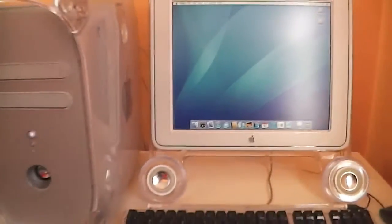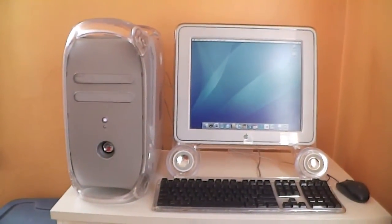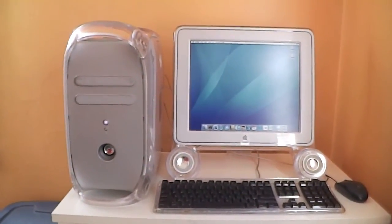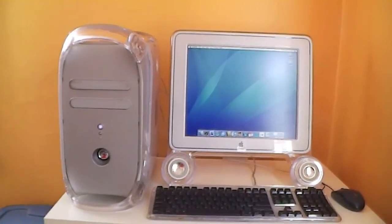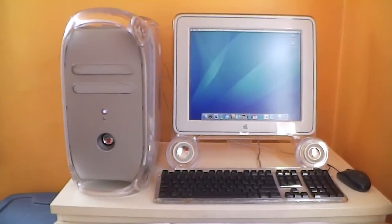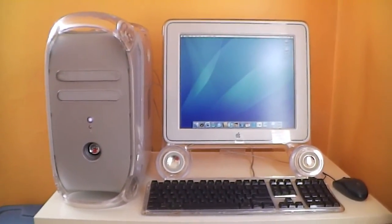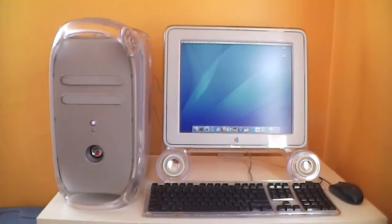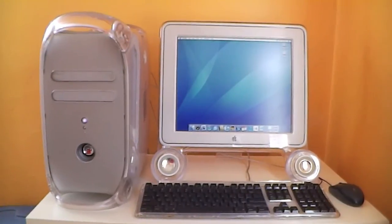So then, hopefully you enjoyed this video of a 2001 Power Mac G4 QuickSilver with a Pro keyboard, Pro speakers, Cinema display. Didn't come with a mouse for some strange reason, or a working mouse, I should say. So I'm just using my Logitech mouse for the third time on my vintage Mac videos.